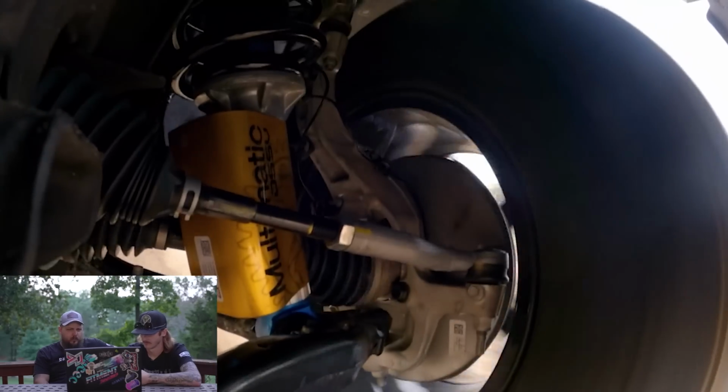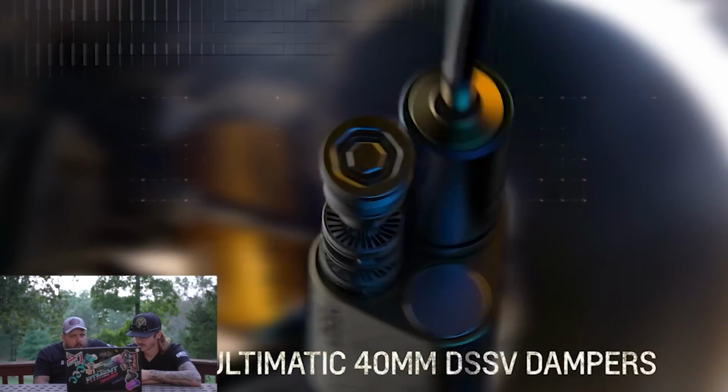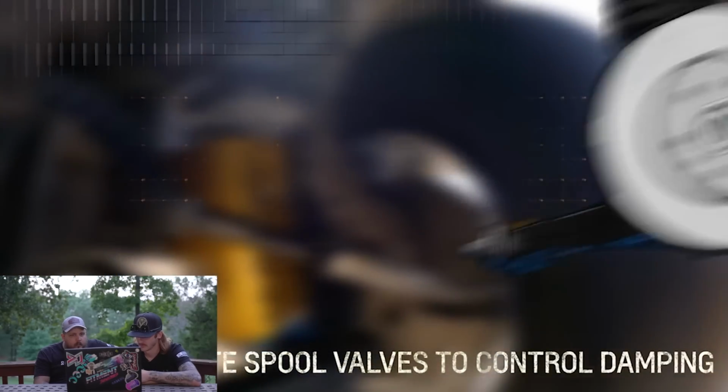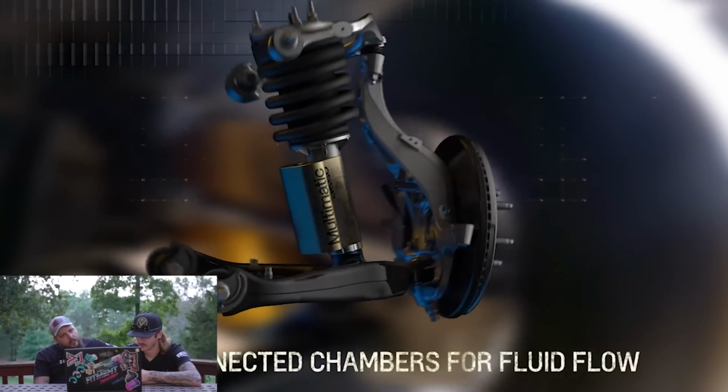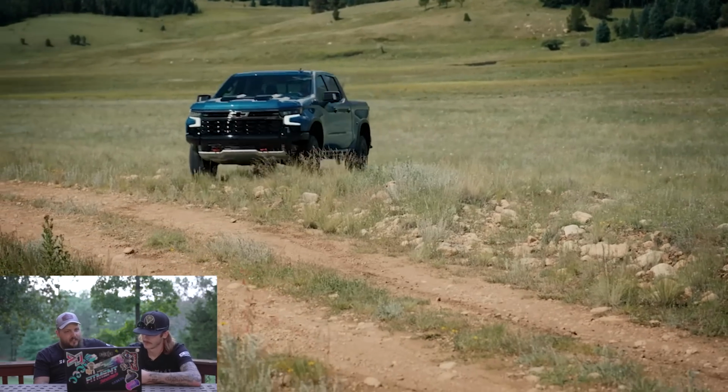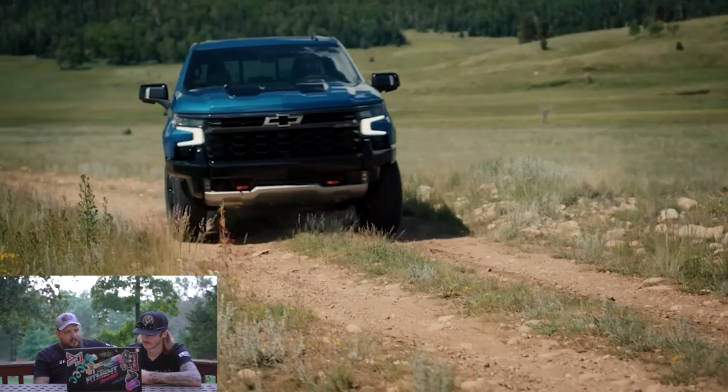I love that blue. The ZR2 is the second truck in the Chevrolet lineup to feature the multimatic DSSV dampers. They use spool valves, which are tuned to provide optimal shock control in all driving conditions. For the Silverado ZR2, we evolved the damping system specifically for a full-size truck platform.